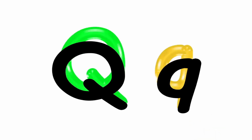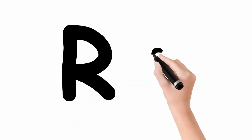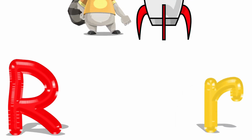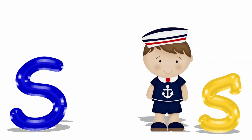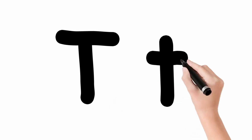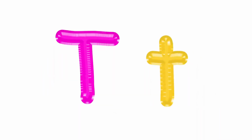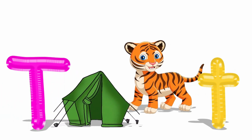Q, coin. R, rocket, raccoon. S, sailor, sun. D, tiger, tent.